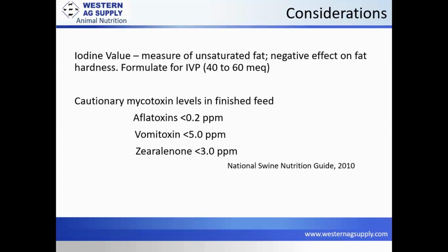We also need to look at the mycotoxin levels. Cautionary levels for aflatoxin is about 0.2 ppm, vomitoxin about 5 ppm, zearalenone is at 3 ppm. So this is for finished feed, so I can just work it backwards at what level the DDGS should have, assuming a 20% or whatever inclusion rate you want to use.